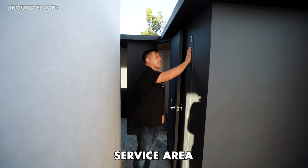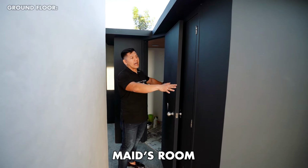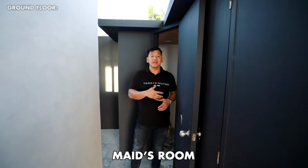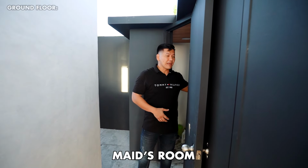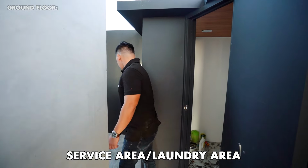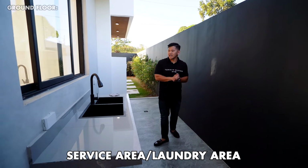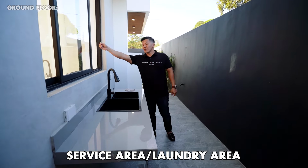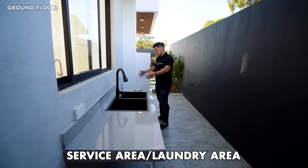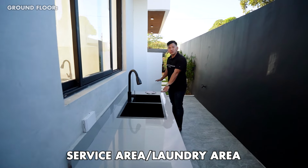Meron po tayong maid's room and they have their own toilet and bath. Medyo hindi pa masyadong malinis pero this is the maid's or service quarters and then they have their own toilet. And then this one is the service area, service kitchen. Ito yung kaninang pwede nyo iabot yung pagkain doon. So, pwede kayo maglagay ng another heavy-duty cooking equipment nyo dito.